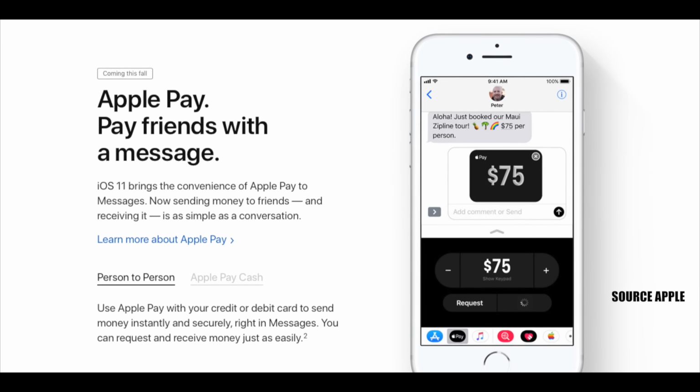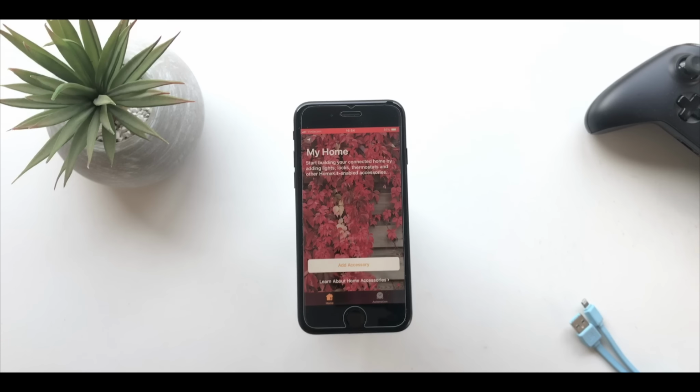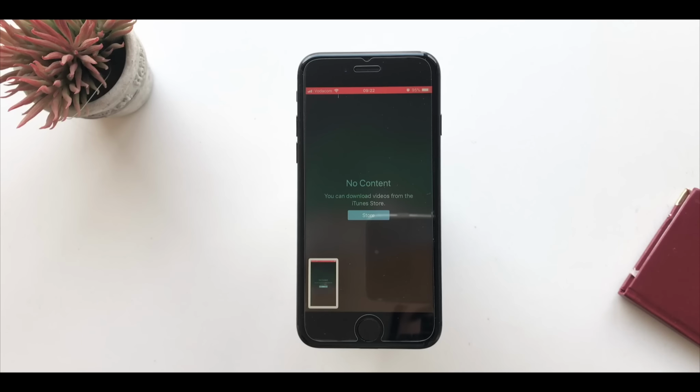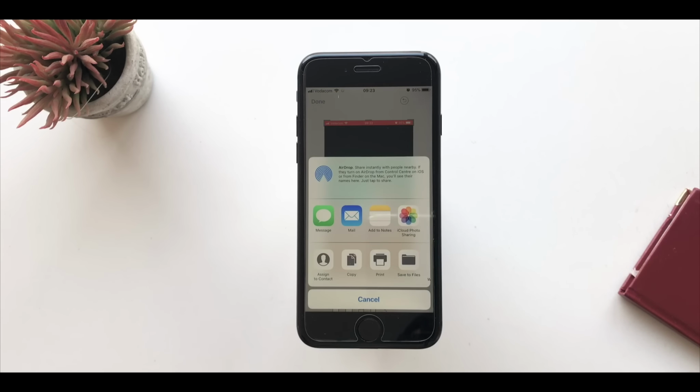And now there's also person-to-person Apple Pay, which unfortunately I cannot show you right now. In iOS 11, Apple has significantly changed how screenshots work. Now when you take a screenshot, it throws a little thumbnail down into the lower left hand corner. From there you can swipe it away to save it, or you can tap it, which opens an entirely new little mini app. It lets you crop it and annotate it with a suite of little markers and pens. From there you can save it, delete it or just share it.